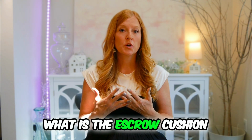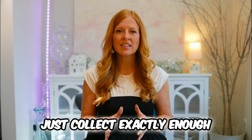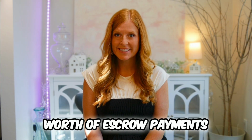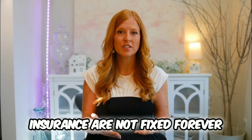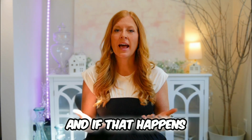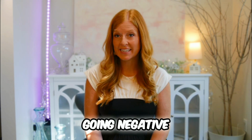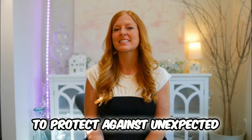Now, what is the escrow cushion? This is another thing that confuses buyers. Your lender does not just collect exactly enough money to pay your taxes and insurance. They also keep a small cushion in the account. Typically that's about 2 months worth of escrow payments, although it can vary depending on your loan. And why is this? Because taxes and homeowners insurance are not fixed forever. Property taxes can increase, insurance premiums can increase, and if that happens, your lender still needs enough money in the account to make those payments on time. That cushion helps prevent your escrow account from going negative. And again, that money still belongs to you. It's simply sitting there to protect against unexpected increases.